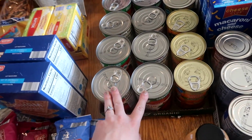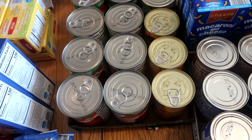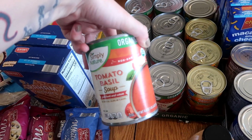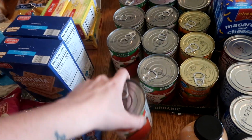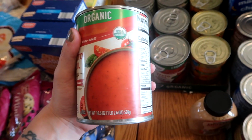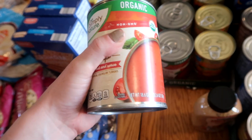Now here's something that I stocked up on. I don't know if this is gonna last us the whole summer. Probably not. I'm being realistic. One of our favorite lunches is this organic Simple Nature tomato and basil soup. Guys, it's so good. This is a massive can. It's right over a pound, 18.6 ounces, but this is phenomenal soup.